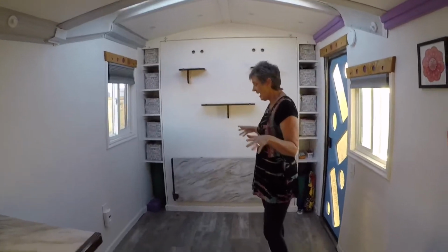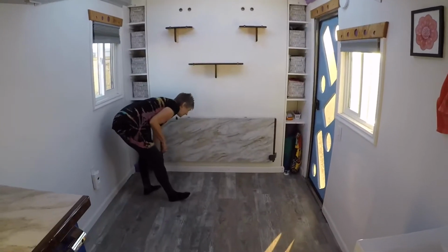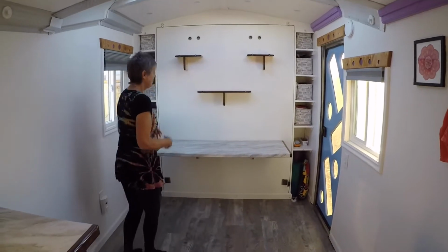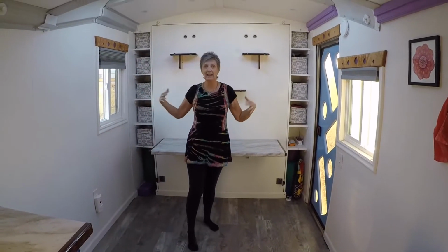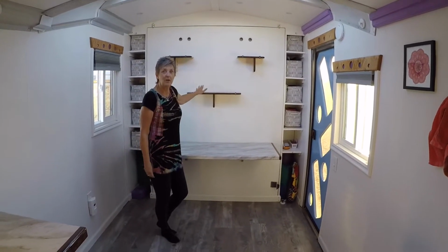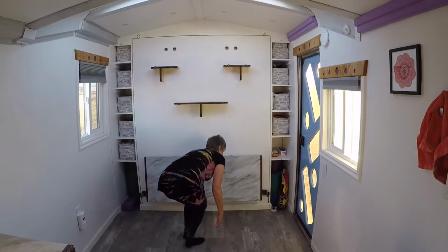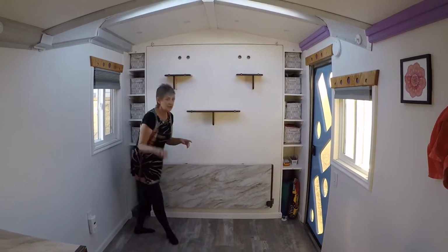So to access the art studio, this is a drop-down table just like what we had up front. So this lifts up now, and here I have an art studio. And I positioned the lights in here so I could get a lot of light coming in. Neat. And the legs for the Murphy bed are now shelves for my art studio. Cool.